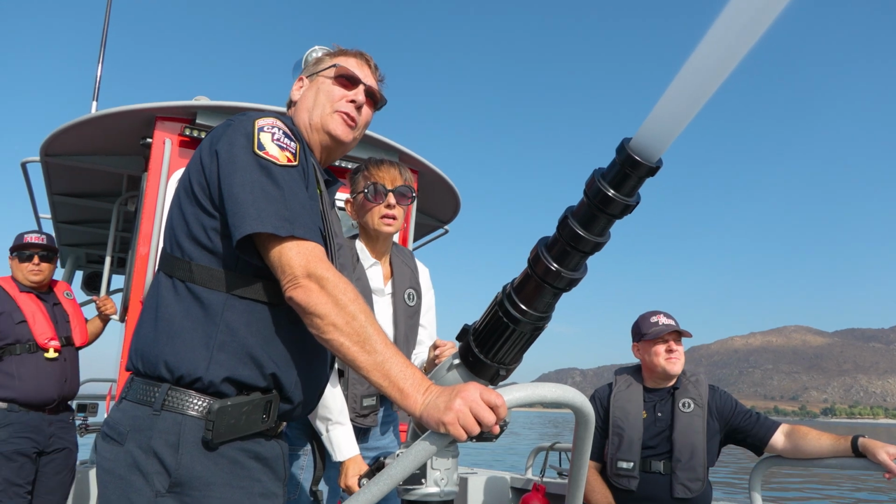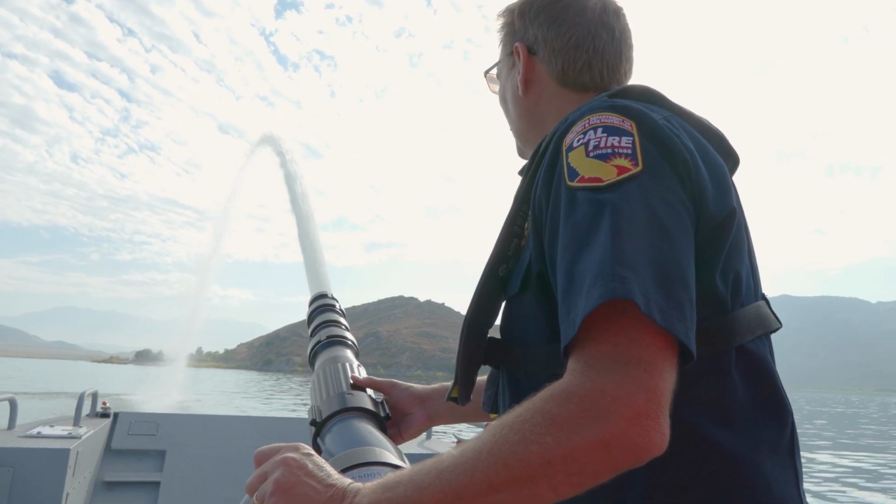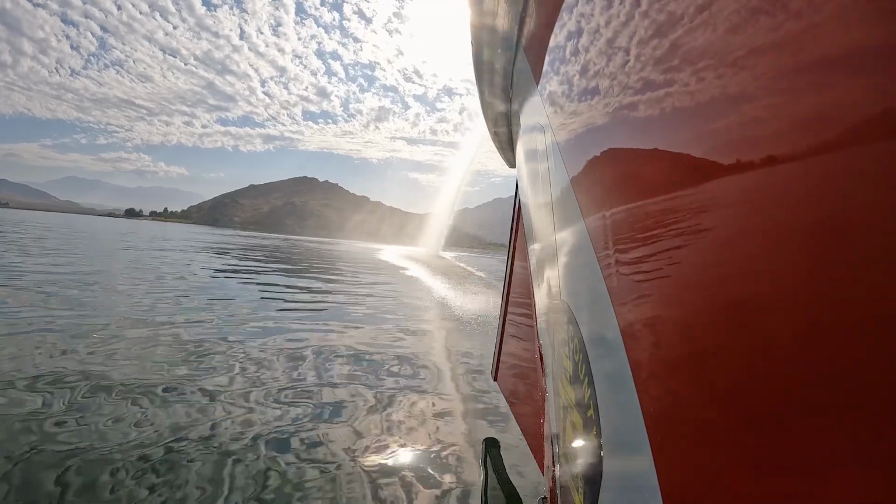There's a big deck gun, or a monitor as we'd call it. It's capable of delivering over 1,500 gallons a minute. It's also a rescue platform.